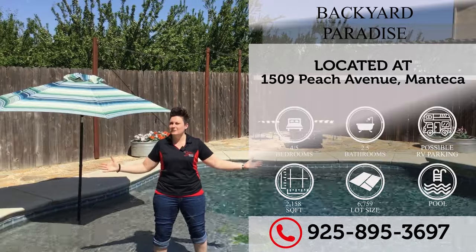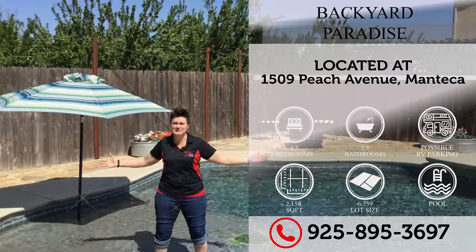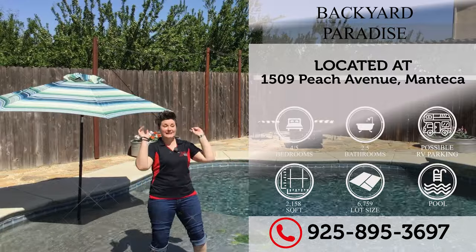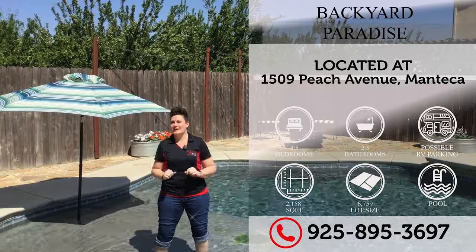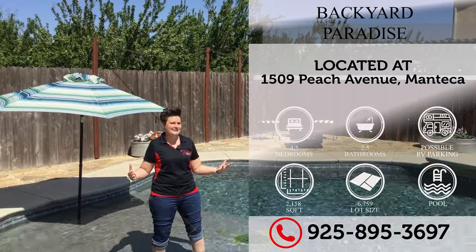Now, I don't know if the backyard or the yard really needs much detail, because all you have to do is look and see all this beauty here and what you'd get with it. But I can tell you that you've got low maintenance backyard when it comes to your grass, possible RV parking. You gotta see this home.